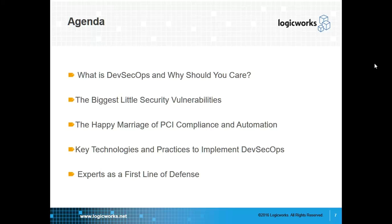Oftentimes, the greatest security risk we expose ourselves to is due to a lack of process which causes an engineer to miss a small detail. When we think about major security issues in business today, we typically imagine a massive data leakage or some mistake made by an engineer that's on a large scale. In fact, oftentimes it's really the minor details that present the greatest risk.